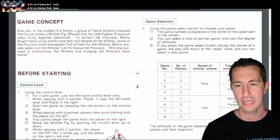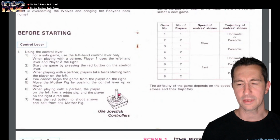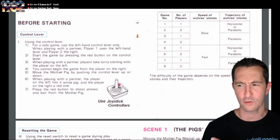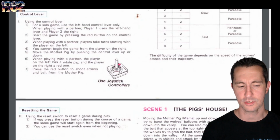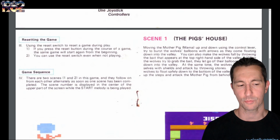So you're going to take turns. You don't get to play at the same time, Pooyan. There's no multiplayer Pooyan. All right, so you can see how the game gives us the game modes. There's not too much variation to it. Like you can see, it's horizontal or parabolic trajectory of the stones. That's not super helpful, but it looks like if you want to play an easier mode, you would do like game 1, and you can also do slow and fast modes. So it has little variation, but not super amazing.